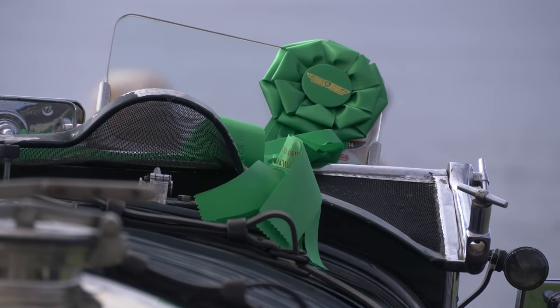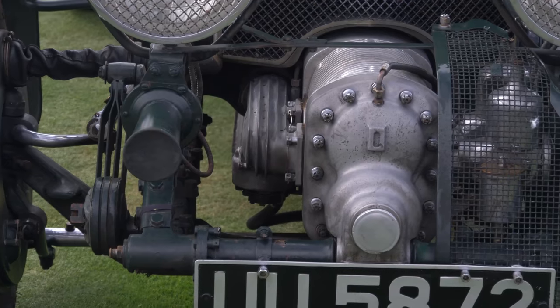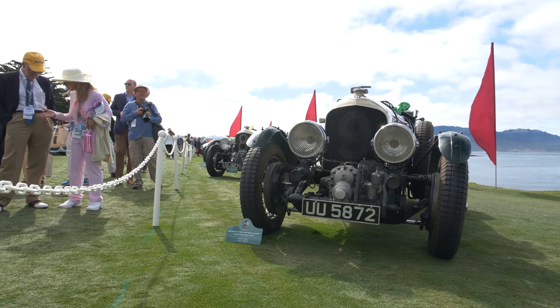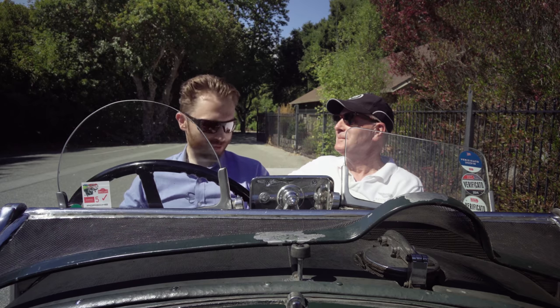This car, the Birkin Blower, was the sister car of the one I campaigned through Italy, and the very car that was entered into the Mille Miglia way back in 1930. All right, Robin, we fast-forwarded a few months, we swapped seats.